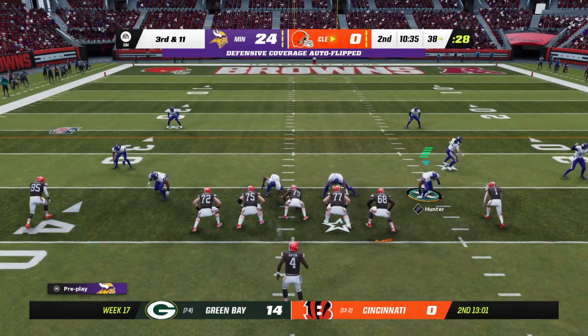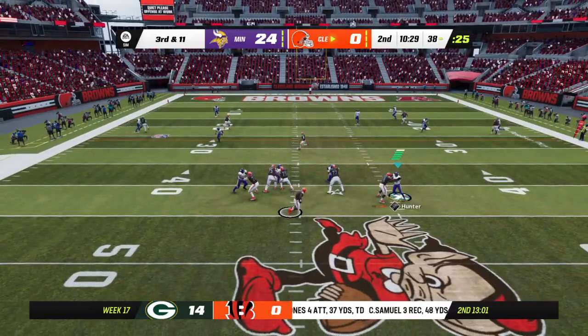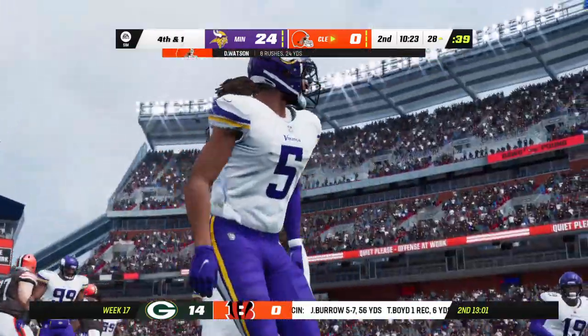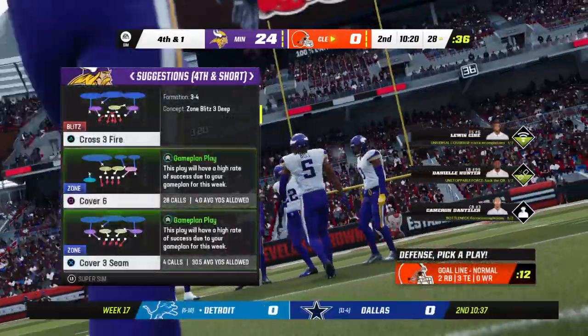The offense on 3rd down, just 1 for 5 to this point. This is 3rd and 11. Here's Watson. And he nearly got the first himself, but it appears he's going to be about a yard or two short. The scramble good for a nice gain of 10 yards, but still fourth down.